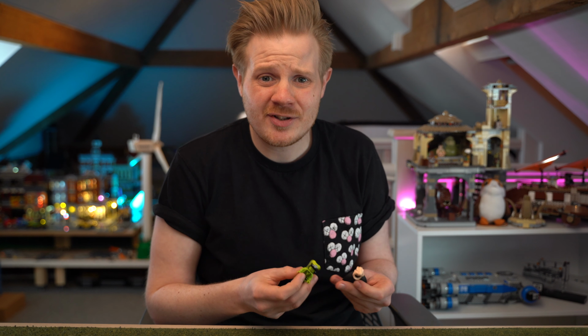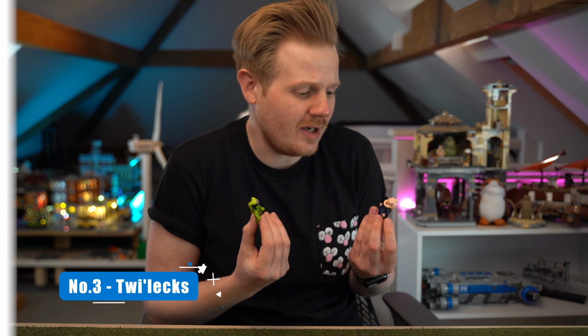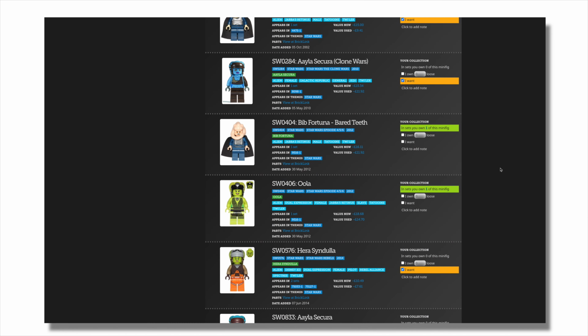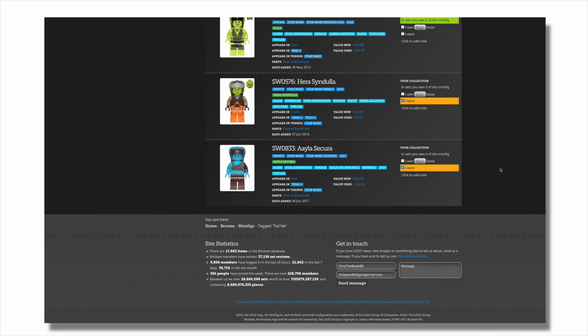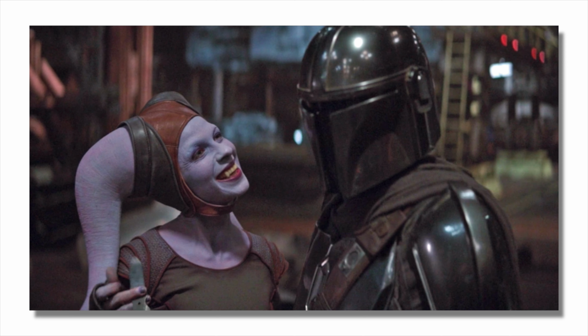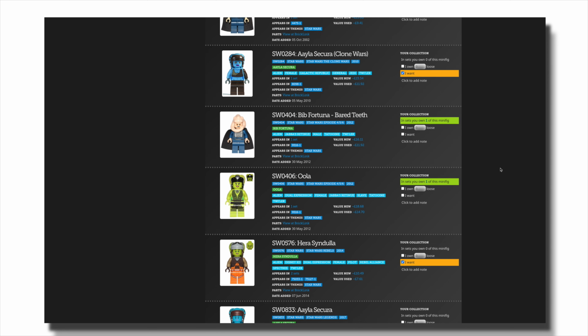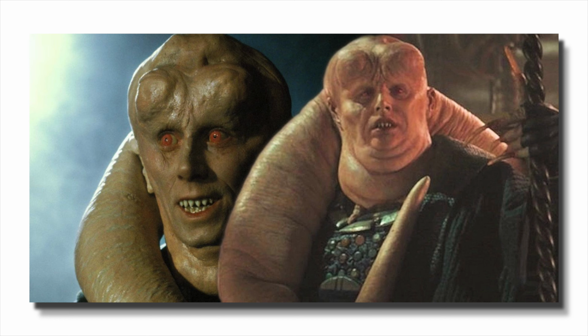A similar species in terms of adding an accessory to the head is actually these guys, which obviously are Twi'leks. For the species, we've only ever had 6 of these guys, which is just bonkers when you see the amount of them walking around in Clone Wars and the expanded universe of Star Wars. It's just crazy. Now, out of those 6, all of them are named, with most of them being this guy, which is Bib Fortuna, and Aayla Secura, that I didn't actually own because she's quite rare.